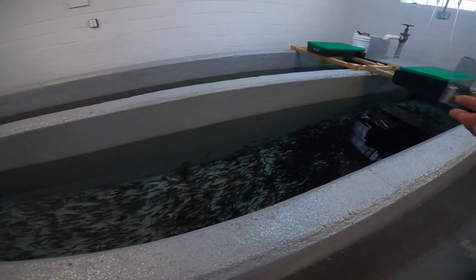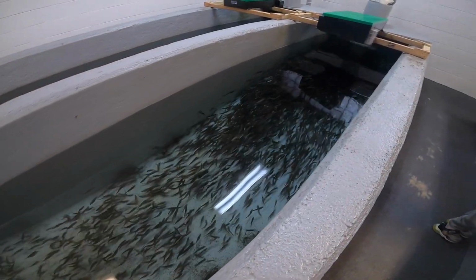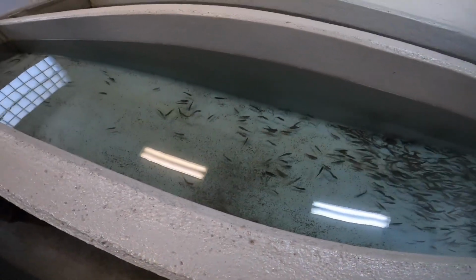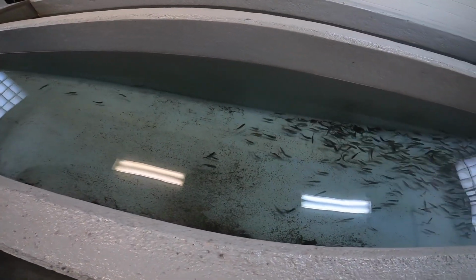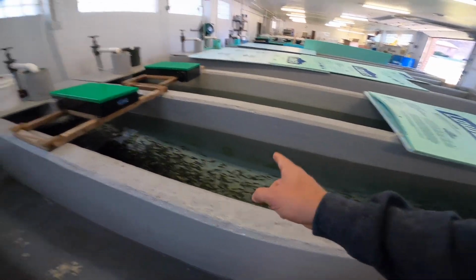Whoa, okay, so we got more of the same. What's interesting about these is these are also 1 week apart. But when they're that small, it's real dramatic. But now they almost look the same. I was going to say, I would not have known the difference between these guys and these guys.